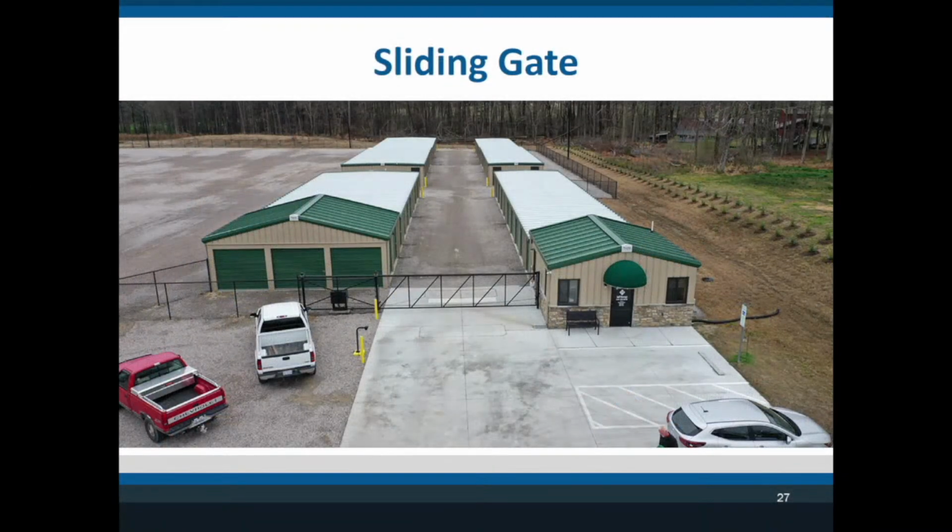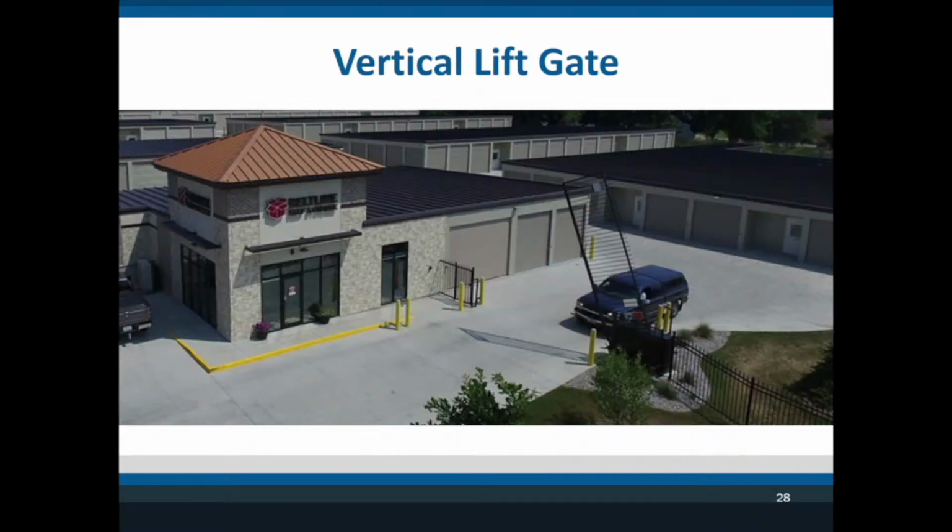When you look at gates, there's a couple different kinds. The slide you're seeing now is showing you a sliding gate. These are more common in the south. They're less expensive. They can be a little slower depending on the gate you choose. But these slide right across, and they're very common in the south. A vertical pivot gate is more common in places with snow. This will get up and out of the snow. It won't work perfectly every time. On mine, if snow gets into the safety sensors, it can occasionally be a problem. But these are more reliable in northern areas, and they're also fast.